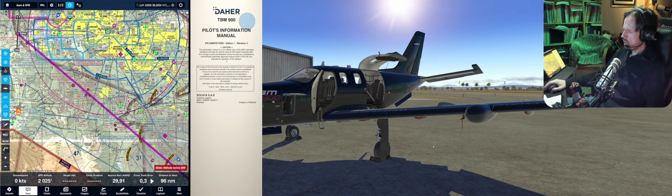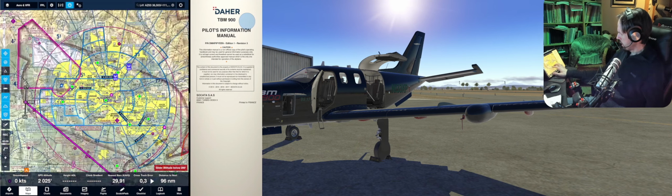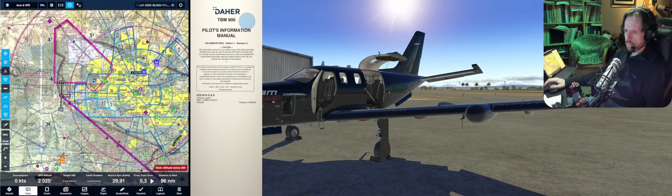So that's the overarching plan, and if I feel like it, I might go to the next airport, which is, I think, Chandler, which is not that far away. So I mean, that's just a few minutes away, so I could take the next leg if I so desire. I'll see what happens, see how late it becomes.